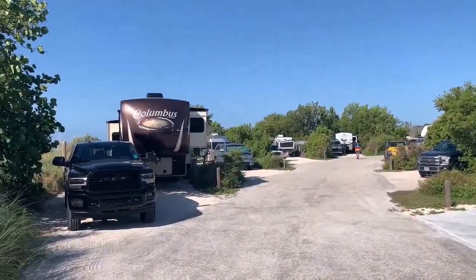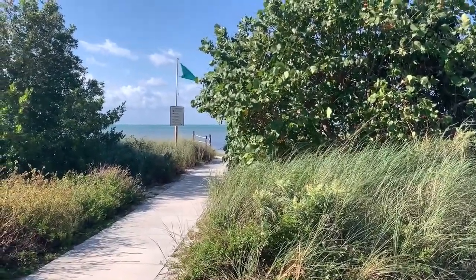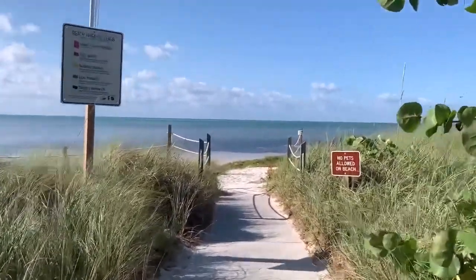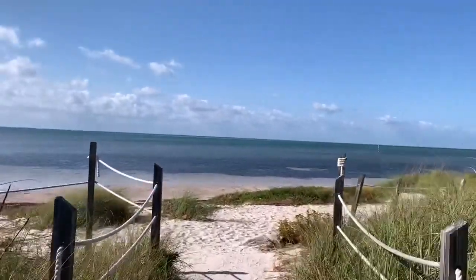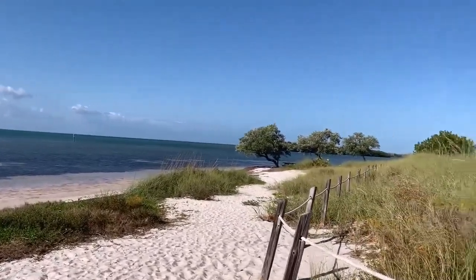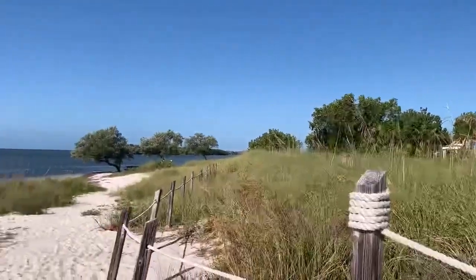Right next to site 13 is an access to a beach right here at the campground. Let's go take a look at it. It says no pets allowed on the beach. How cool is this? You got your own beach access here directly from the campground. There's that A string, and there's the fifth wheel I just showed you.